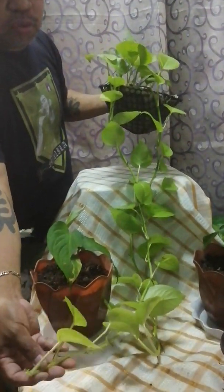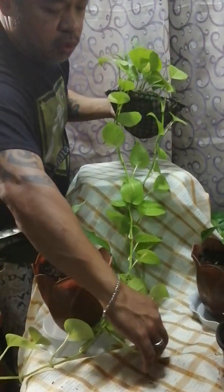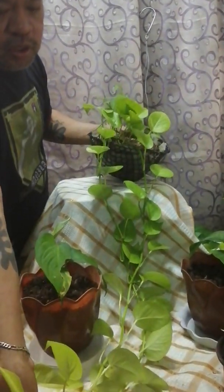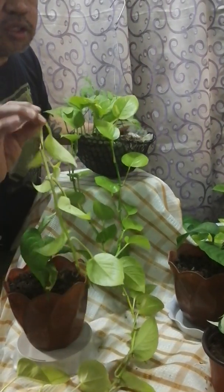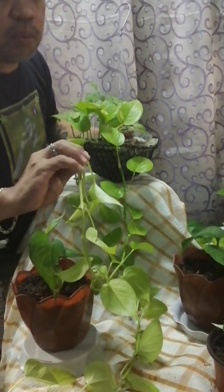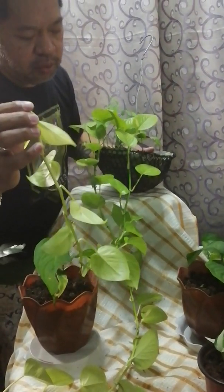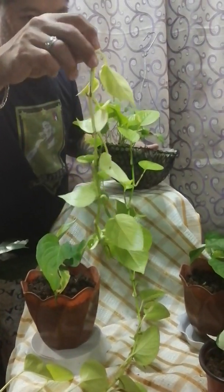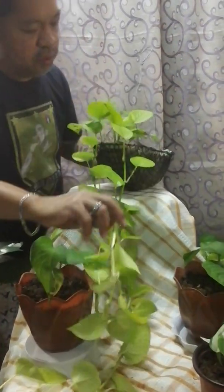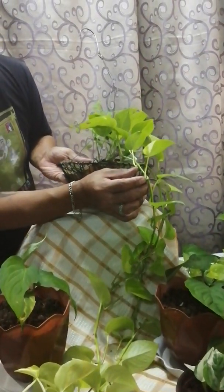I don't do any cuttings, except where one is accidentally cut. I don't do cuttings on them. You can see it's a real neon color. This is the stem that they are producing, so they are trying to be ready to cling onto something. Also, you can see that the internode is longer than the one here, where it's very close.